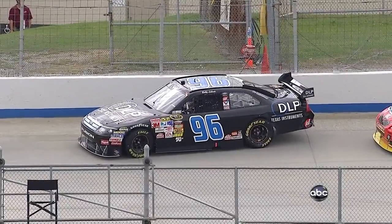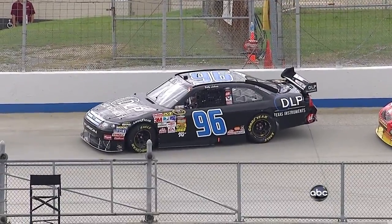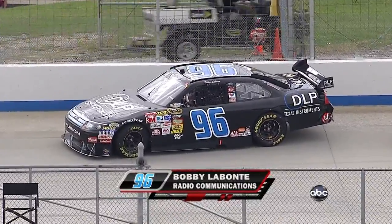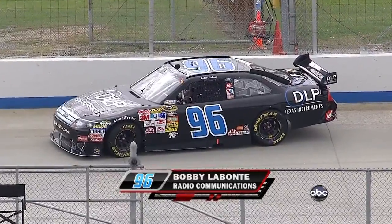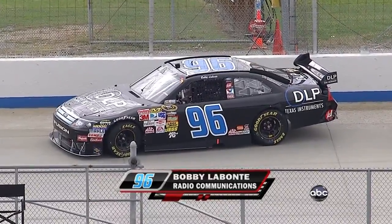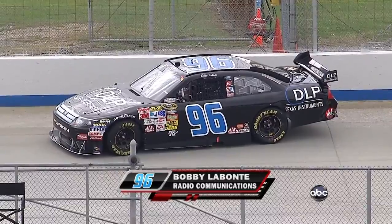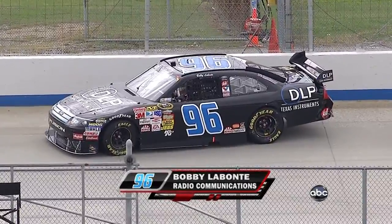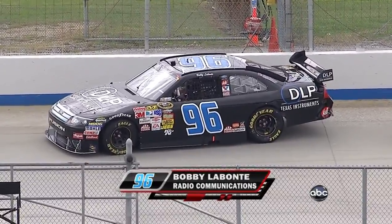Let's listen to Bobby Labonte's radio. Went low to protect the inside. As you said, it was clear, so I went down a little bit. If he hit me, boom. Yeah, you still were clear, and he hit you after that, after he got hit.